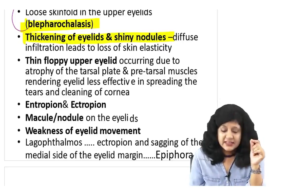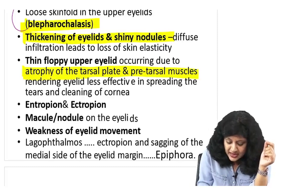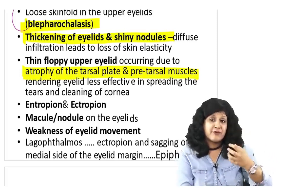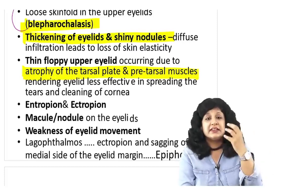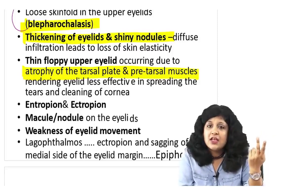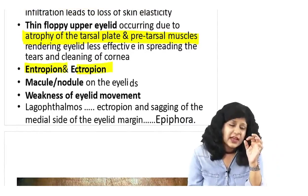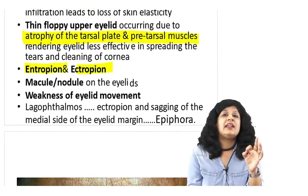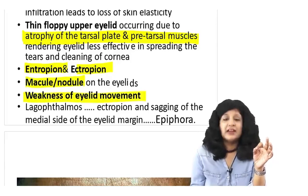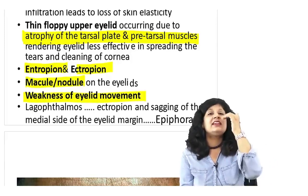Now what happens, there is atrophy of this tarsal plate as well as the pretarsal muscles. So now the eyelids are not that effective in spreading the tears and clearing the cornea, and a floppy eyelid syndrome kind of a thing is found. Then you already know entropion, ectropion, you can get bigger nodules over the eyelid, and smaller macules can also be there. We can even have weakness of the eyelid movement because the muscles are also involved, and that is why there is a delay.